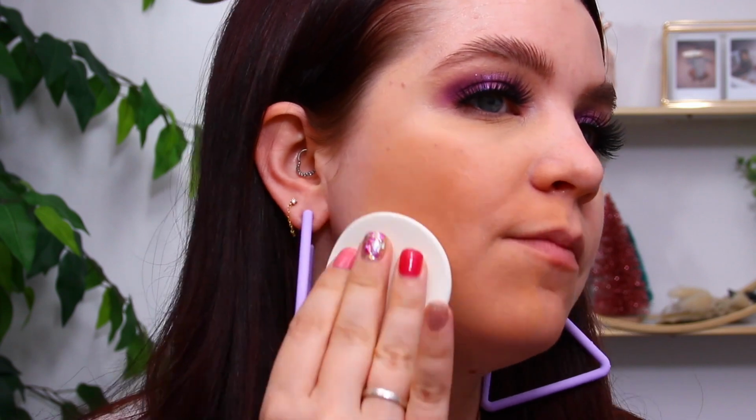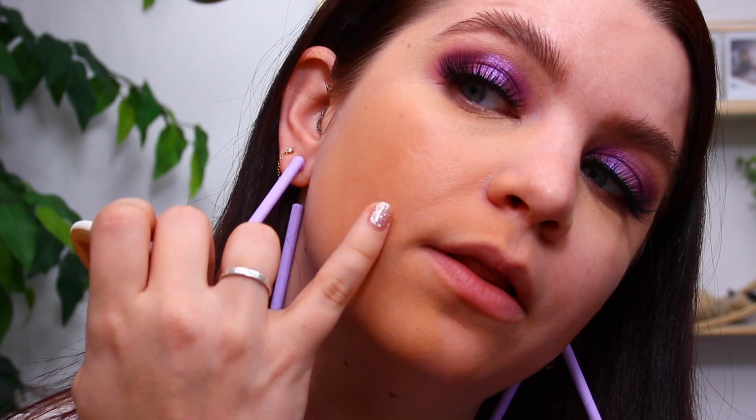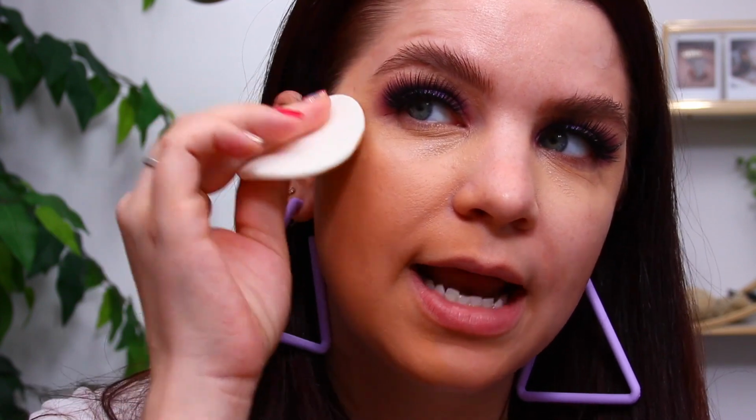So I'm just kind of buffing this onto the skin. I will say the coverage on it looks really good. It looks like it has decent coverage, but when you look at it closely, I do see it's kind of pilling a little bit. I don't know if that's just how I'm applying it. I said I have used these before, but it's not my preferred application method, so I don't know. Let's go ahead and do my forehead now.